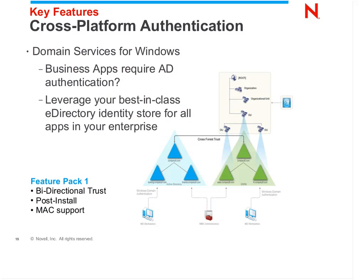So just wanted to point out here in this next slide, domain services for Windows. This is one of the areas that will add a lot of new things in Feature Pack 1. Some of those are things like bidirectional trust. So right now you can do a cross-forest trust if you set up an AD domain on your OES server, and you can do a trust to a regular AD server. But this would allow you basically to go the other way, where the AD domain could also trust the OES server. So this would allow your Windows users to access the OES services.